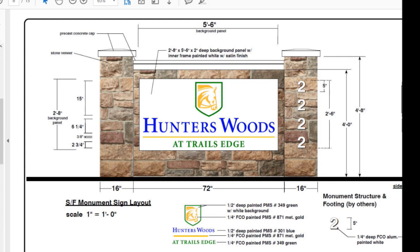Thank you. Thanks for the opportunity to speak tonight. The sign package that we're presenting has 4 different signs: the monument sign, some wayfinding signs that will be on site, and then a garage entrance sign that will be installed on the building.